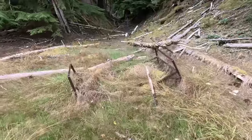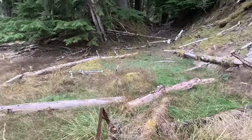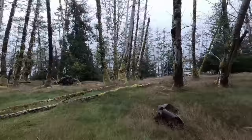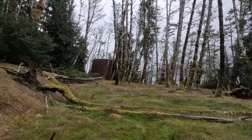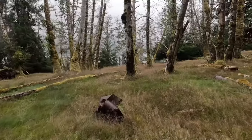Hey, bear. There's a bed frame. I would not assume they would put the town that close to the oil tank. But you never know.